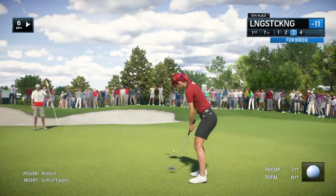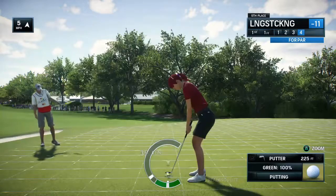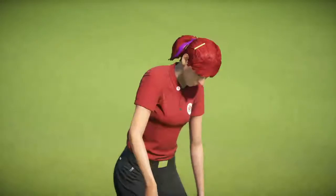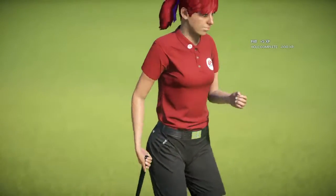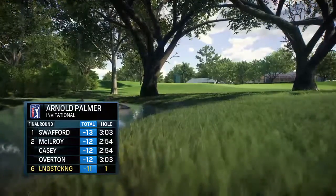Made a good run at birdie. He'll have to focus now. Try to walk away with the par. She'll be happy with par here. Always take that. Good par putt right there.